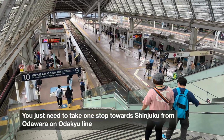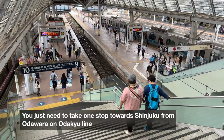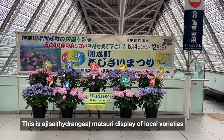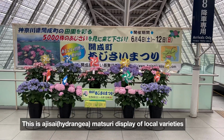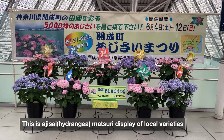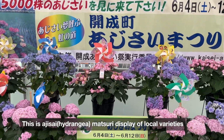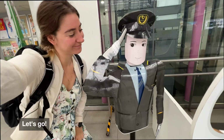We just need to take one stop towards Shinjuku from Odawara. So this is Ajisai Matsuri and all the local varieties of Ajisai. Let's go!